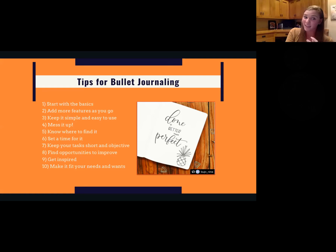And then finally, make it fit your needs and wants. The main point of a bullet journal is that it has the flexibility to kind of ebb and flow with what you need from it. And so don't get too worked up about making it look like anybody else's or anything like that. I think customization is what really makes bullet journals successful.